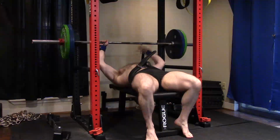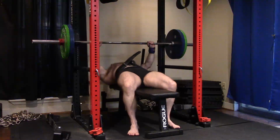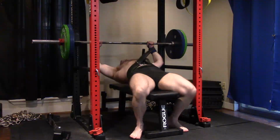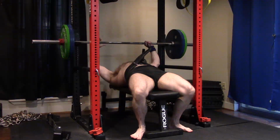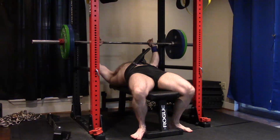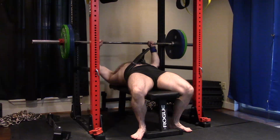Probably a bit different than I've discussed in the past because I've spent a lot of time in 2020, maybe even to some extent 2019, talking about stimulus to fatigue, all of this stuff about what we can do to push our training volumes up higher and higher and recover from it.